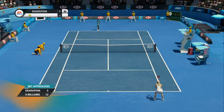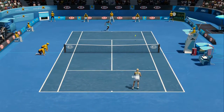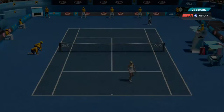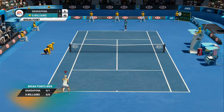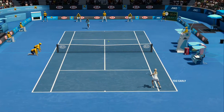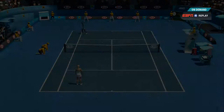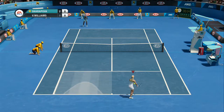So deuce again. Oh, that is one great backhand down the line winner. I think she might take a risk on this serve. Well, she's got all the shots, hasn't she? There's your breaking serve. That's a good break. Get things rolling in your favor. Well done, man.